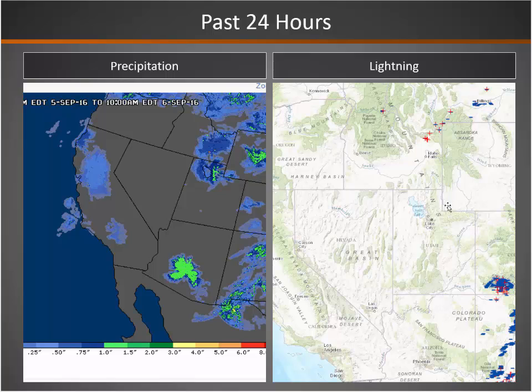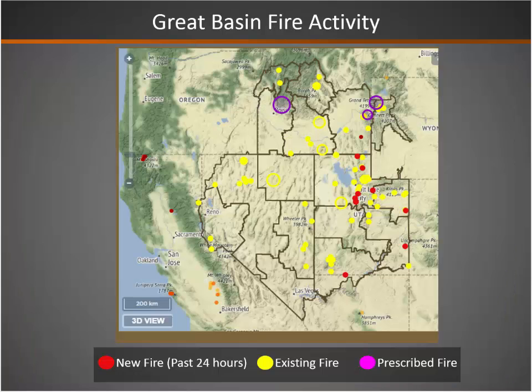On the right-hand side, the only lightning was up in parts of eastern Idaho going into northwest Wyoming. So pretty quiet on the lightning front. New fire starts in the red. You can see a little bit right on the Arizona-Utah border and scattered about, all fairly small. Our larger incidents in the open purple circles and open yellow circles, activity has been greatly reduced due to the cooler, more humid weather as well as some of the recent rain.